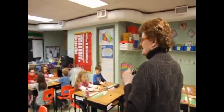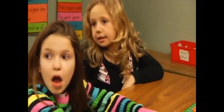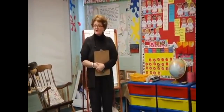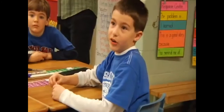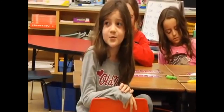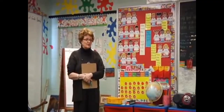Why is this activity important? Julia? Because you can learn more words from this activity. You can learn what? More words. It helps us learn words? Why else? It's like a funner version of word study because you're making words and it's fun. Like a game. You could learn to read it and to write it. Good. It helps us with reading our words and it helps us with writing our words. Good job, boys and girls.